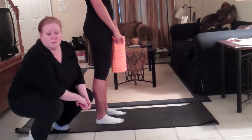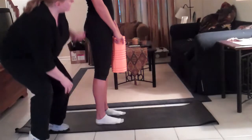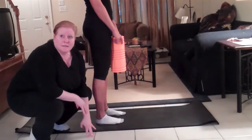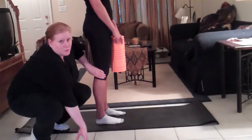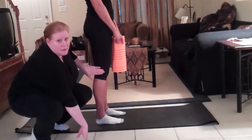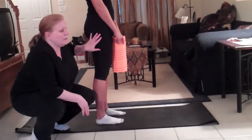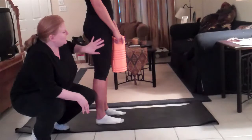So where you might see IT band tightness is pain that develops in the low back. It can also develop in the knee. Lots of times runners will come to me with pain in the side of their knee. It will develop also as hip pain, but there also can be swelling, acute swelling on the side of the thigh.